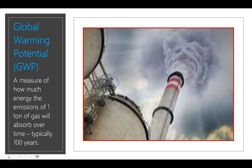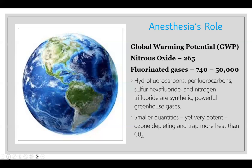All right. So what is global warming potential? Well, that's a measure of how much energy the emissions of 1 ton of gas will absorb over time. And that's typically 100 years. And this understanding is going to help you see how our anesthetic gases and carbon dioxide, because that's part of our problem too, are part of the reason that we're a hotspot.